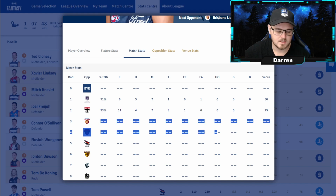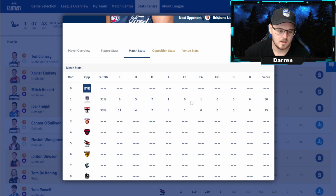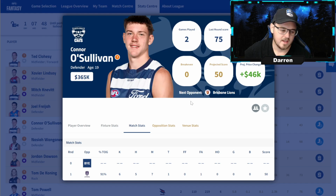He does come up against a bit of a tougher matchup this week against the Lions, so it is a bit more expensive to pay. But if you're struggling with defender rookies, you're trying to move off a leak or something like that, then I do recommend it, but it is not absolutely necessary.